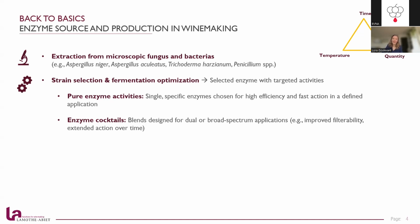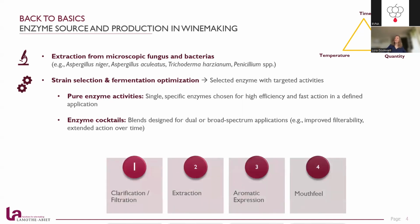Each particular enzyme has a specific structure, and we have four different types of activities we're looking for in winemaking. Today I'm going to talk about clarification enzymes, but also filtration enzymes. They are from the family of pectolytic enzymes. We also have enzymes for extraction that are very useful in winemaking, and we can use enzymes for aromatic expression, so developing more volatile aromas, and also to build mouthfeel. So you can use enzymes from the beginning of the process of your wine to the bottling, pretty much, but they will have very different activities.